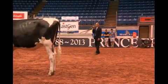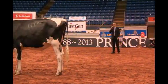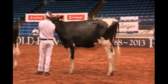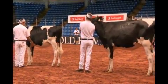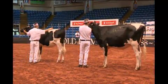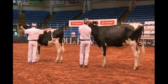Nice angles to them, nice open, deep ribs. We've got a summer yearling here that was a really nice winner in her class, a heifer that shows us lots of dairiness and angularity. And then we have our senior yearling heifer here. That's a big, long-bodied heifer that looks like she could make a really nice cow. At this time, I'm going to go out. I'm going to make our junior reserve and honorable mention.